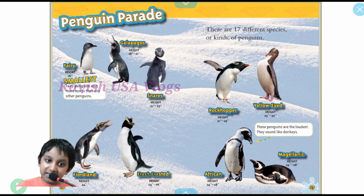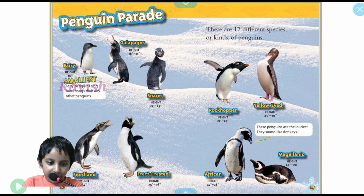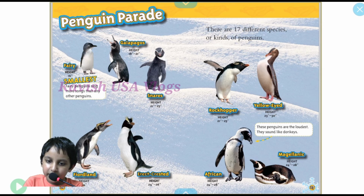Height 16 inches. Galapagos, height 18 to 21 inches. Snares, height 21 to 25 inches. Rockhopper, 21 to 25 inches. Yellow-eyed, 23 to 30 inches. Fiordland, height 24 inches. Erect-crested, height 24 to 26 inches. African, height 24 to 28. Magellanic, 24 to 28 inches.